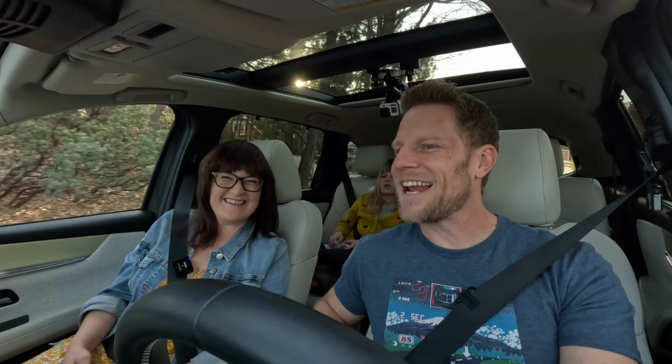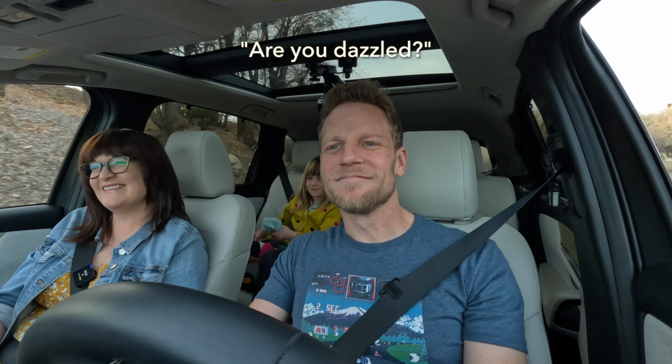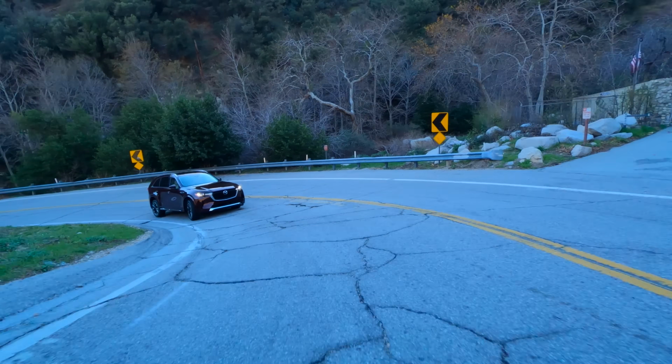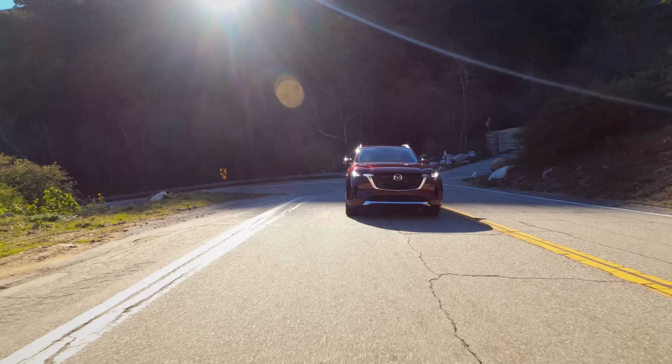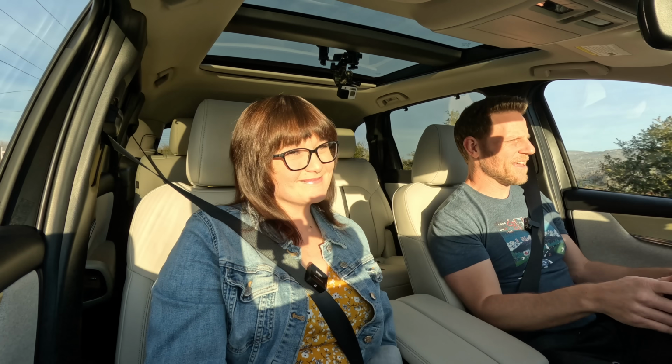Okay, what do you got? Dazzle me, family. Wow. Are you dazzled? You know, there are times where you wish the vehicle was more fun. In total, we have a stable, predictable handling vehicle. I just wish this part was a little more exciting. That's what I think, but what does Sweetie think?